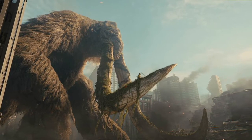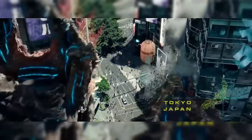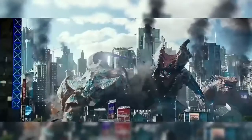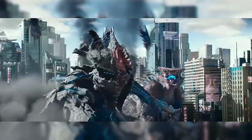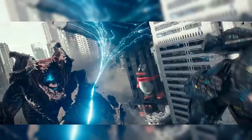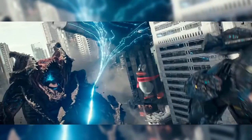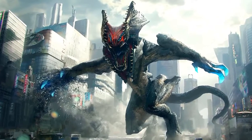Number 9. Raijin, 357.6 feet, from Pacific Rim Uprising. Raijin is a Category 5 kaiju. The very fact that it is placed under Category 5 goes to show how dangerous it is. Raijin's head is designed like a Venus flytrap, with an inner and outer head. His head closes up when he is on defense mode. Raijin can absorb kinetic energy from an attack and redirect it towards an opponent. This ability makes Raijin one of the most powerful kaijus out there.